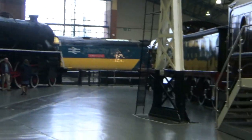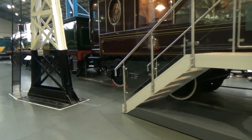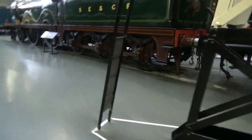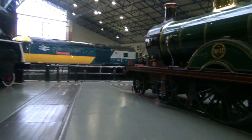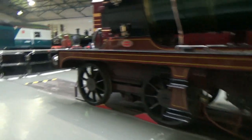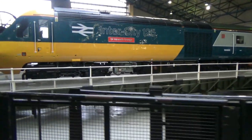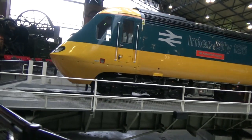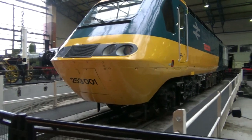Right, we're in the Great Hall. Here's the Eurostar power car. And here's what we've come to see. 43002, which is currently on the turntable. Show you the couple of other trains we've got here.